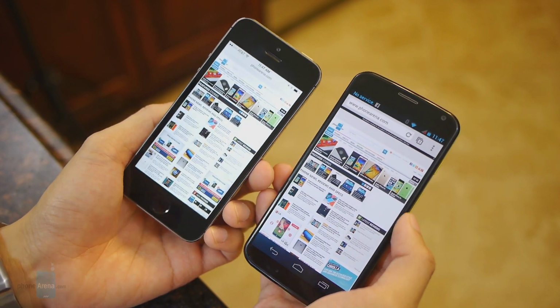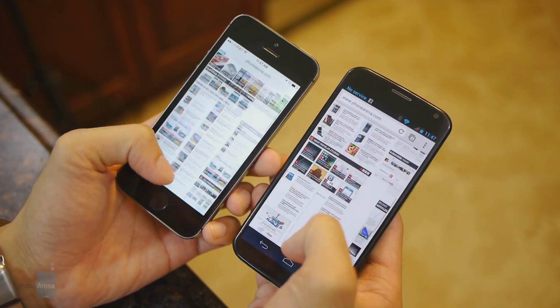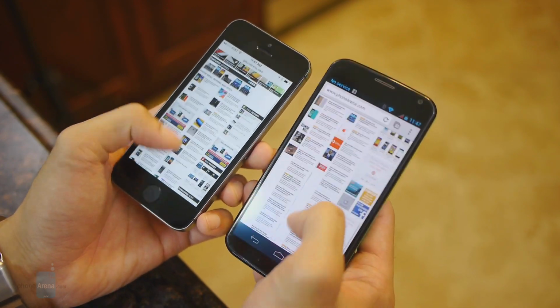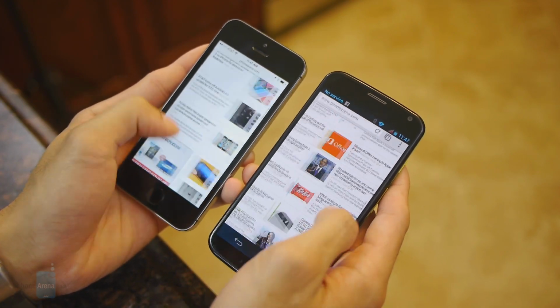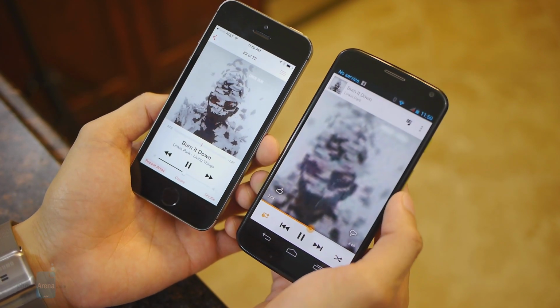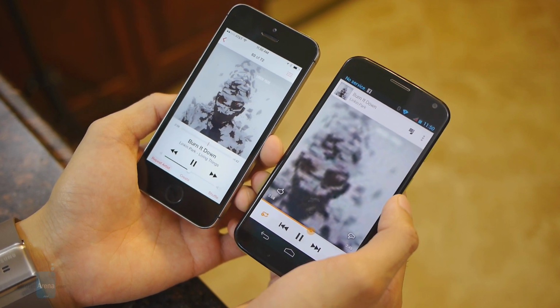Likewise, there's nothing to complain about the web browsing experience with both these handsets. They feature fast 4G LTE data connectivity, so pages load up very quickly. They feature instant page rendering, tight navigational controls, so they have all the elements that we really like in the experience. We actually don't find one music player to be better than the other just because they have the same presentation value and also functionality.